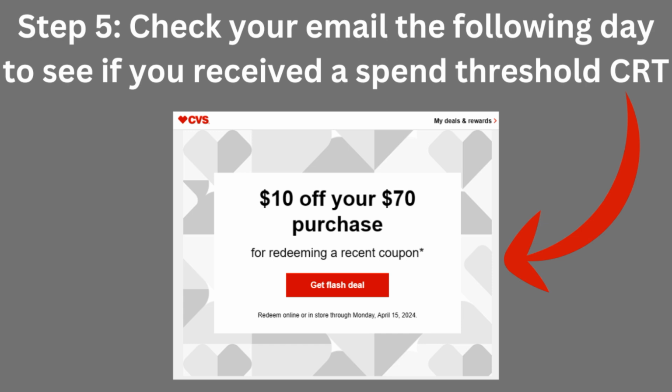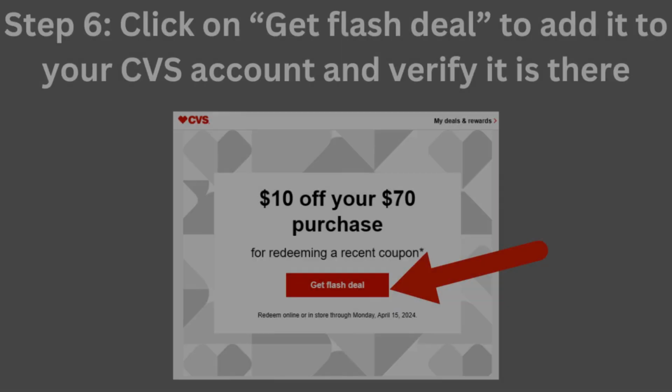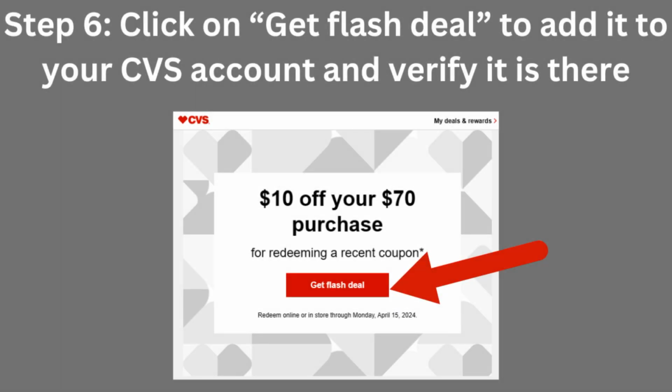So definitely check it the next day. Which of course leads us to step 6, which is to click on that Get Flash Deal to add it to your CVS account. And again, you're going to want to go into your CVS account and verify that it is there, because we want to use that to save some money when we do our CVS haul.